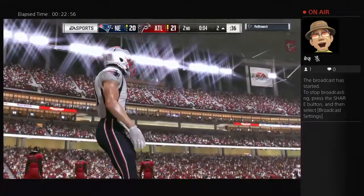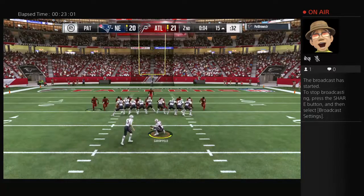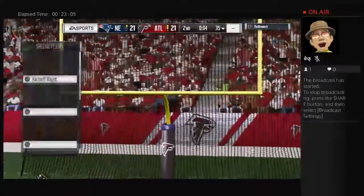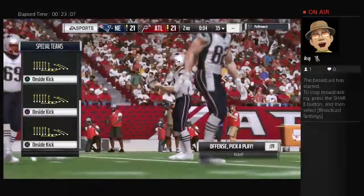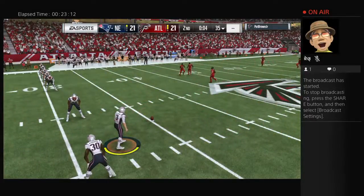Julian Edelman in the final seconds of the first half. And the Patriots are within an extra point of tying this one up. He's got it, and we're all tied at 21. And how about this decision? Tie game first half, but here's an onside kick.